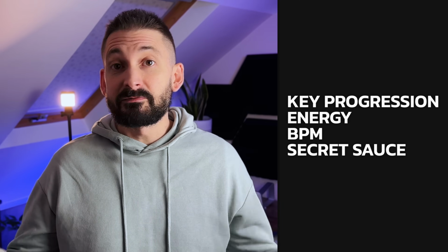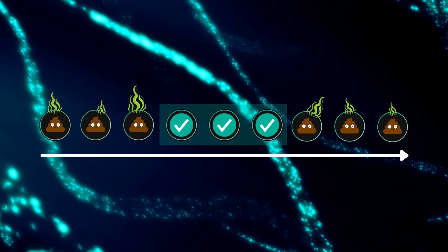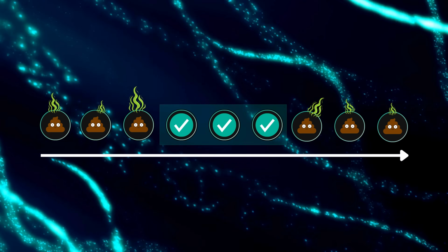If you want to play amazing sets consistently, it's always worth looking back over your best one. Then try to work out what it was about those sets that made them so good. Was it the key progression, how you controlled the energy, the BPM, or something else? I've often played absolute stinkers of sets, but there were still 20-minute portions where everything worked well. Sometimes I just want to remember those bits and not the whole thing.